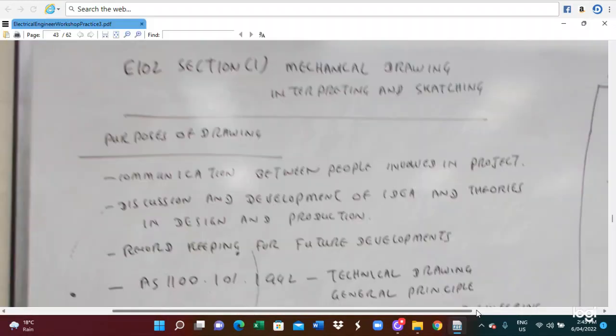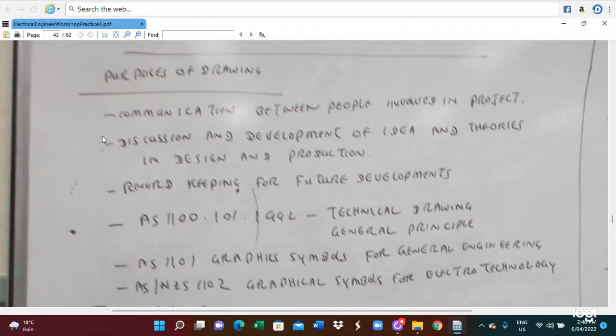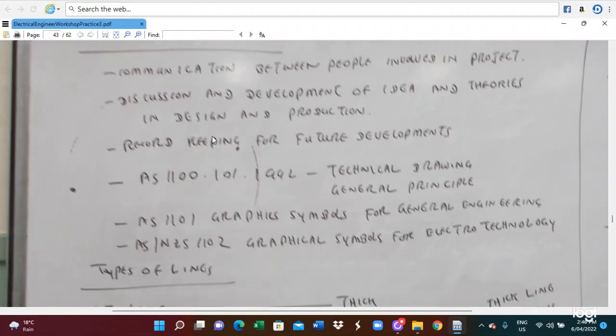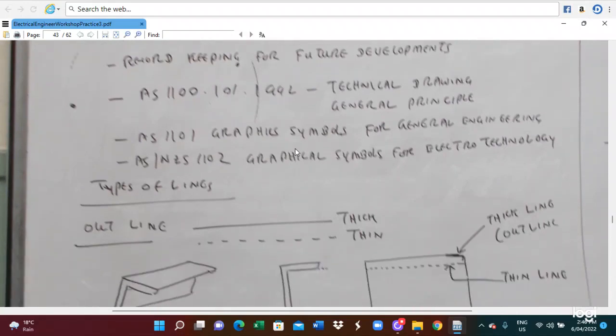Drawing, interpretation and sketching. The purpose of the drawing is that we have to do the communications between the people involved in the project. We can do the discussion and development of ideas and theories and also decisions. Also, we get a record for future development. In this case, we have to utilize AS1100-92 edition, which is for technical drawing and general principles. AS1101, graphic symbols for general engineering. AS1102, graphic symbols for electrotechnology.